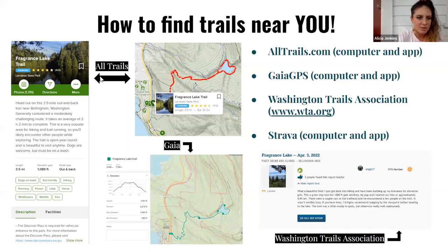And then also on AllTrails, once you click it, it tells you what it is like. Moderate challenge, takes an average of 2 hours to complete. Trails open year round, dogs welcome, must be on leash, and it tells the elevation gain. So there's lots of good information in AllTrails.